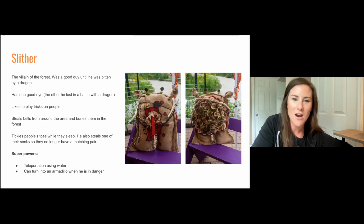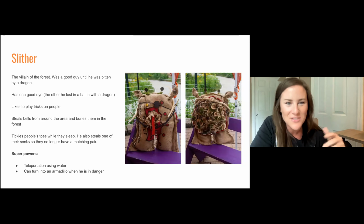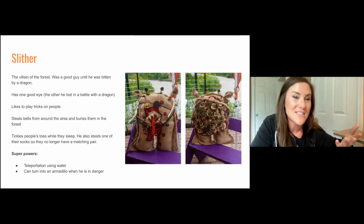Our last one was our only villain of the bunch. Not everyone can be a good guy. This is Slither, the villain of the forest, was a good guy at one point, until of course it was bitten by a dragon. And in that battle did lose its eye, hence the eye patch. And now likes to play tricks on people. So steals bells from around the area and just buries them out in the woods. And then tickles people's toes while they sleep. You might've experienced this. And then of course steals a sock so that you don't have a matching pair, which is kind of the worst of all evils.